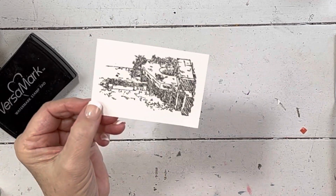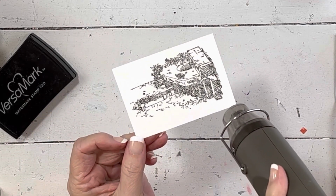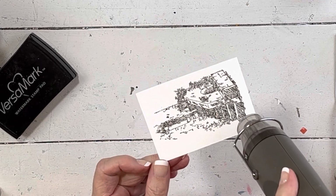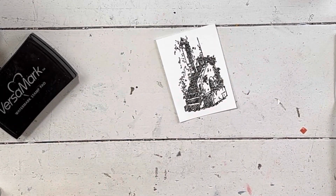Now, when you heat emboss, it's better to do it in one spot. I should have got my tweezers. Do it in one spot, and as that melts, then move it on. Once you think it's melted everywhere, kind of give it a little twist around in the light to make sure that it's all melted. And then we're just going to paint it in. For this one, I am going to use my water painter.